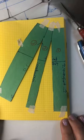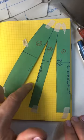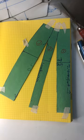But what you need to think when you look at this now is that this skirt is not green, yellow, green, yellow, green. No, it's one piece of green fabric or whatever color fabric, right?